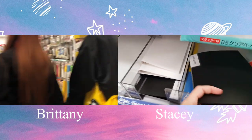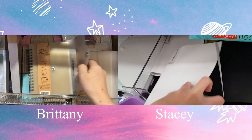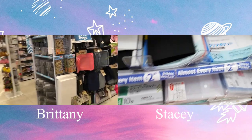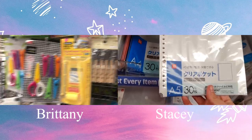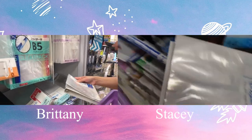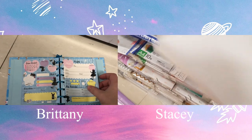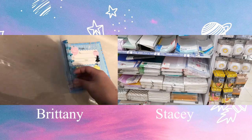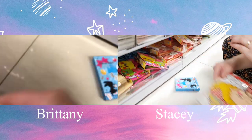This could work. Oh, a white one. This would work perfectly. But I need plastic sleeves. Put that back. Here are some plastic sleeves. That fits. Have you found the journals? Oh, that's what I need. Bit big. Journals are just there. No, the ring bound things that you've got. Oh, actually. Oh, yes. Oh, this is Alice in Wonderland. I'm getting this one. That's what I want. It's going in my basket.